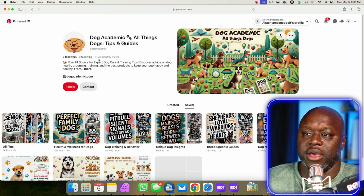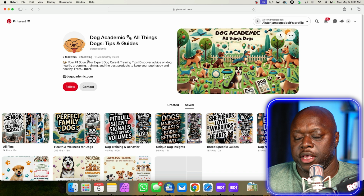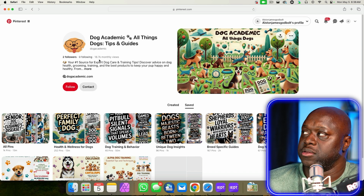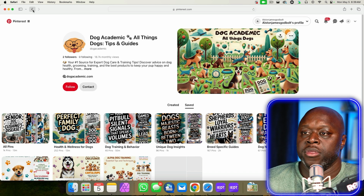You can see they're getting about 18,000 monthly views, which is really good. What's really important with Pinterest is follower size doesn't matter. And in social media in general, size doesn't matter, so you don't have to worry about it. Account size, following size is a vanity metric. So 18,000 views, that's a pretty good start.